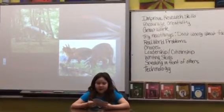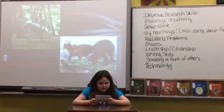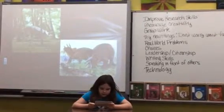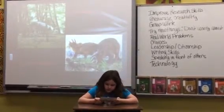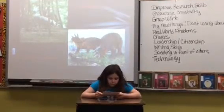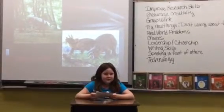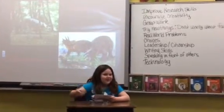Where in time was Triceratops? The Triceratops lived in the late Cretaceous period, about 65 million years ago, in the forest river valleys of Western North America. Let's get digging. It might be under this ground right now. That's right, boys. Go to work.